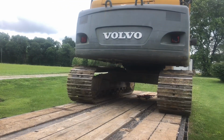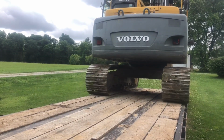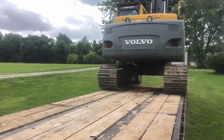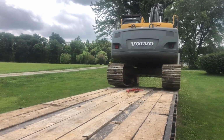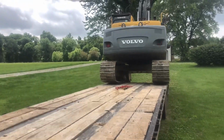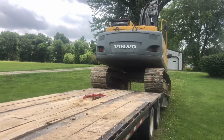That's a 140. I think that's really similar in size to my 120. It may be just a tweak bigger, but I don't think it's a whole lot bigger. Machine ain't got many hours on it. He bought it new and ain't used it a whole lot. But get this old girl off the trailer. We're going to head over the hill to the office. Call this a wrap.